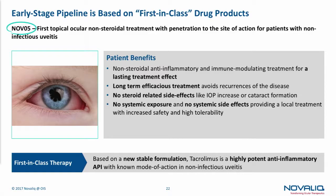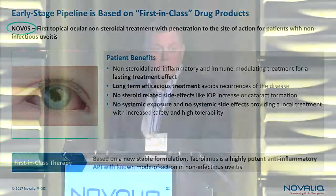We are working at an early stage on the first topical ocular non-steroidal treatment for non-infectious uveitis. And again, it shows the power of our technology, because we can take an API that is not accessible for water-based drops, and that's tacrolimus. So I think I want to close that we have a technology platform that really enables APIs that are not really working, and we can overcome the multiple limitations of water-based eye drops. Thank you.